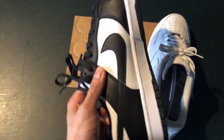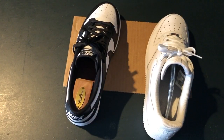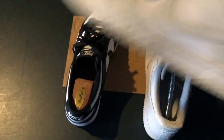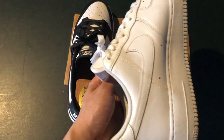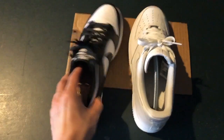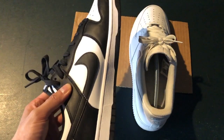The Dunk does have better colorways. They got a lot of orange colors, green colors, light blue, gray. So if you're looking for the colors, taste the rainbow like Skittles, you can pick up some Dunks. Air Force Ones, they have some wonky colors. I've seen some Air Force Ones that have a color scheme like the Dunk, and it just kind of looks like, doesn't really hit the spot like a cool Dunk.